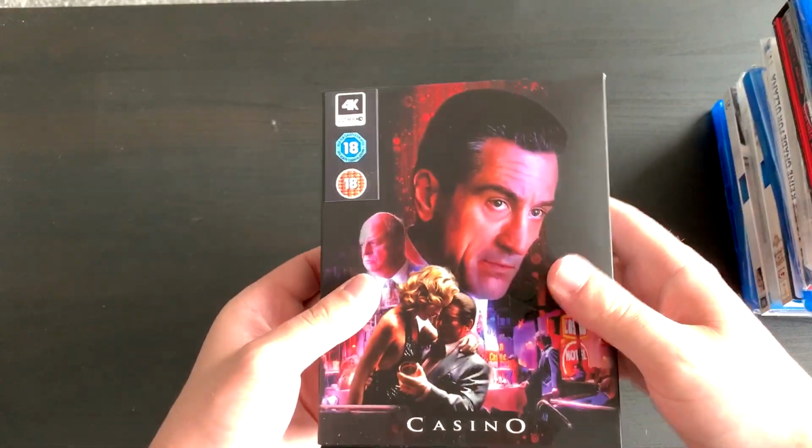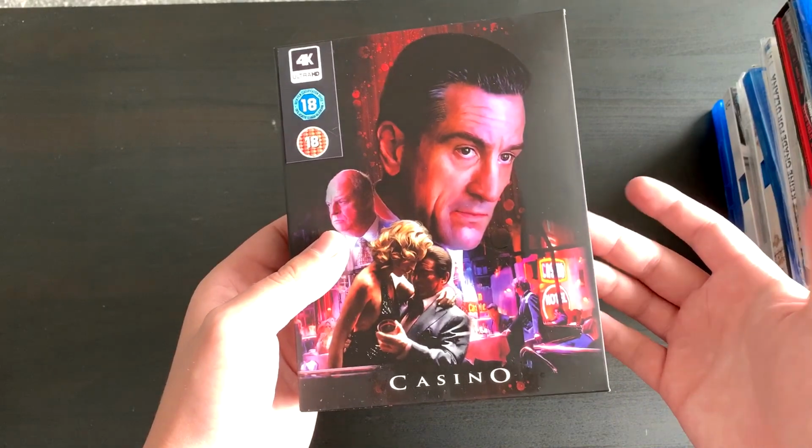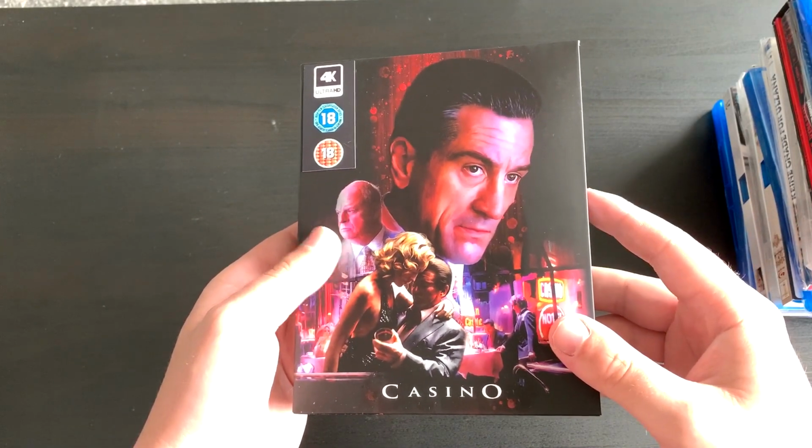And the picture quality is great on Casino. They did a really good job. Of course, it's shot on film, isn't it? So there is a pretty big upgrade there. So definitely worth picking that one up if you haven't already.